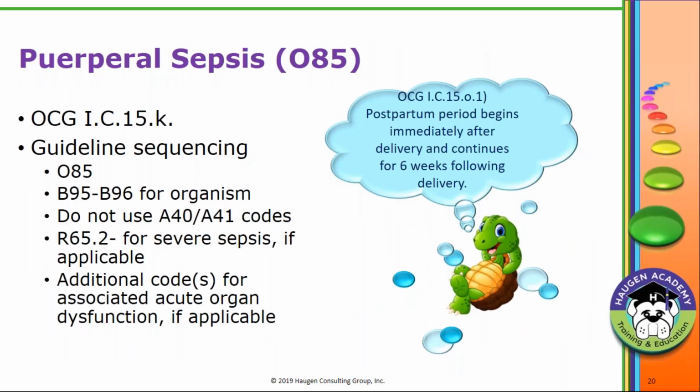Oh wait, let me do this guideline first, because this is leading up to a discrepancy between the guidelines and Coding Clinic. So we just talked about the guidelines for obstetrical wounds, sepsis due to obstetrical wounds. There is also code O85 for puerperal sepsis, puerperal meaning postpartum sepsis. And there is a coding guideline for this, and they tell you how to use this code and how to sequence it. So the first code in a patient with postpartum sepsis is O85, followed by a B code for the organism. They specifically say not to use the A40 and A41 codes, but you can add codes for severe sepsis and associated organ dysfunction if present.